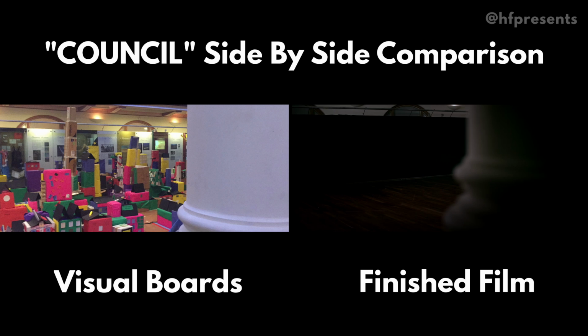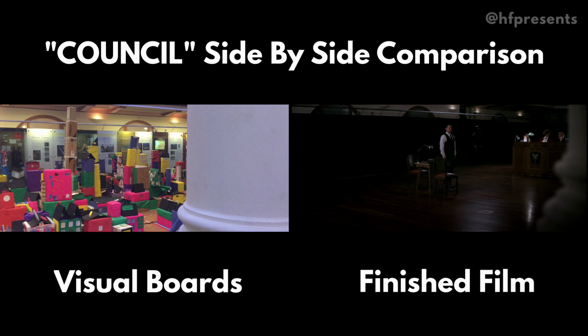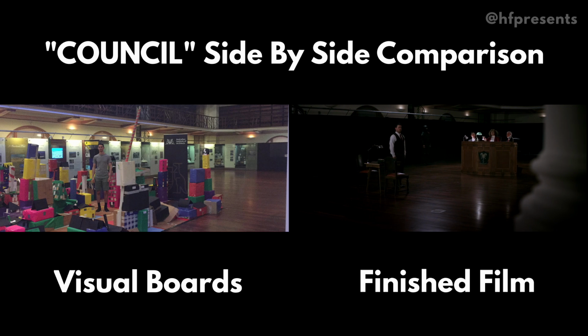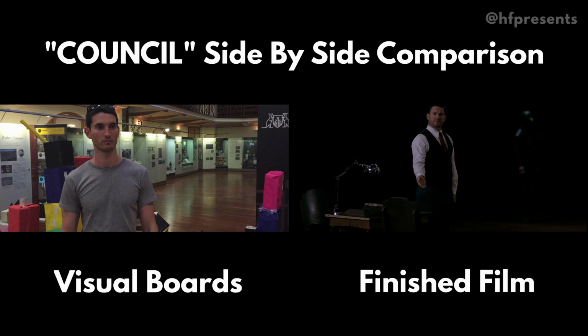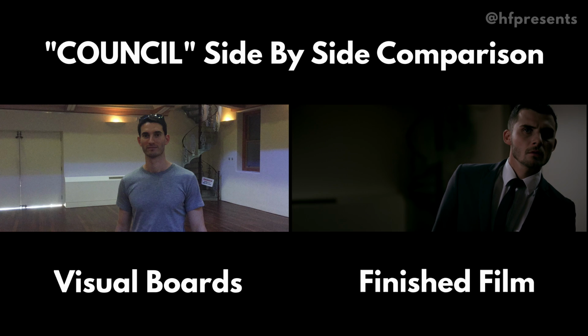As you peer around here, you see on the left there was some sort of miniature village set up in the hall when I went there to do the visual boards, and it was open to the public at the time, so people were walking around, and you'll see a bit of that. On the left-hand side there, just my mate Rogan looking like Godzilla walking through the tiny town.